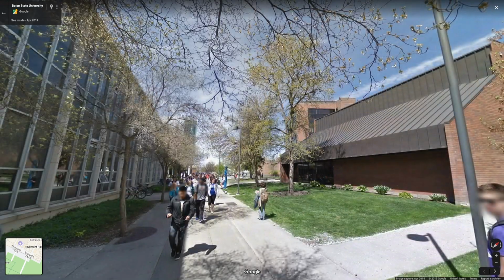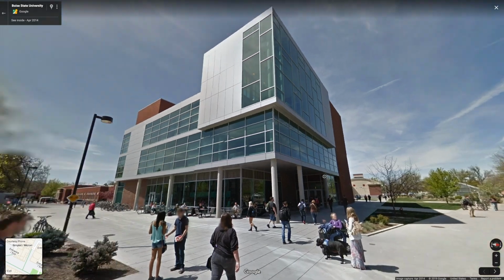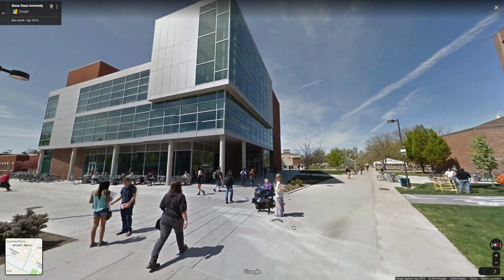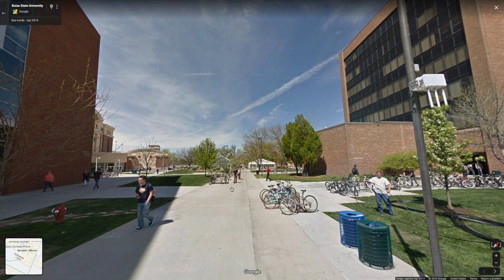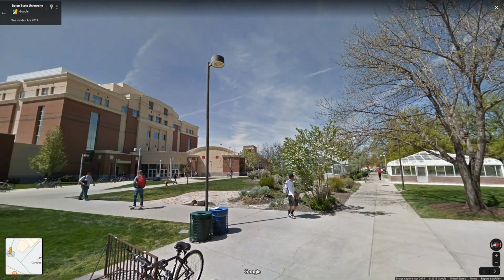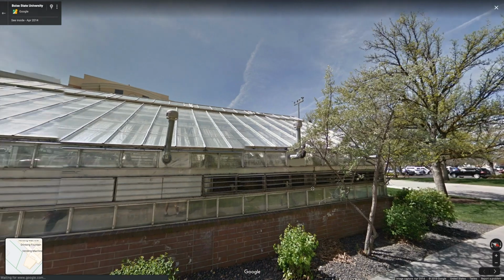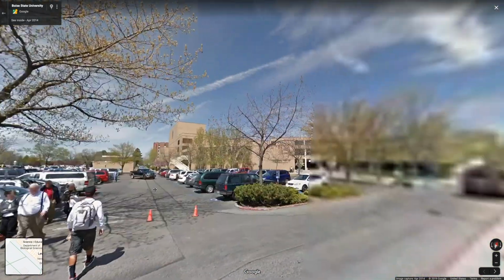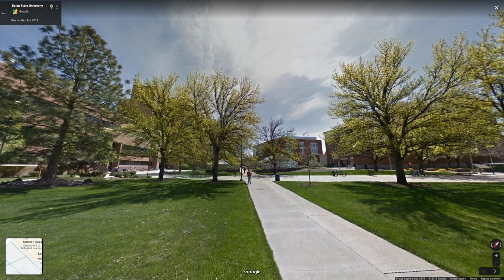Boise State, I'm not sure what the university is known for specifically. I'm sure it teaches a bit of everything. Aw, little dog there. Tons of bikes parked here. A lot of this looks pretty new. A little greenhouse happening here. Probably for one of the majors, some, I don't know, biology or plant management. I don't know.